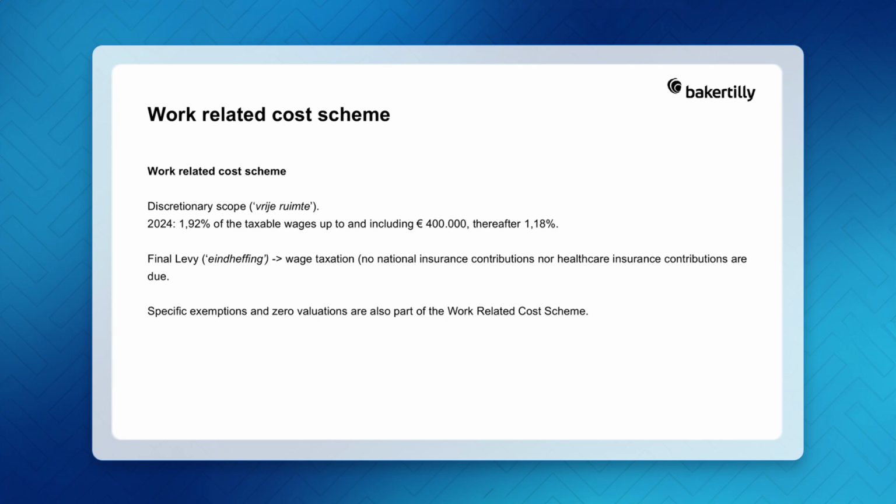As indicated, you have the discretionary scope. That's the vrije ruimte in Dutch. In 2024, it's 1.92% of the taxable wages, up to an amount of 400,000 euros. So simply put, if you have a taxable salary of 400,000 euros, you can have 1.92% of that salary sum used for non-taxed benefits for your employees.